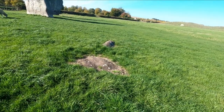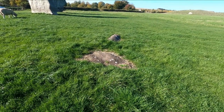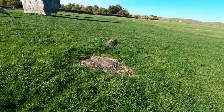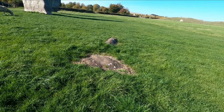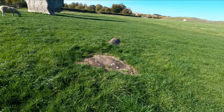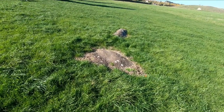Okay, so just to show you here, many of the stones were buried. So lucky for us, many of the stones were buried. That really helped the guys when they were doing their restoration work, that they could actually see where the stones stood. So you can see here, these would have been placed underground.